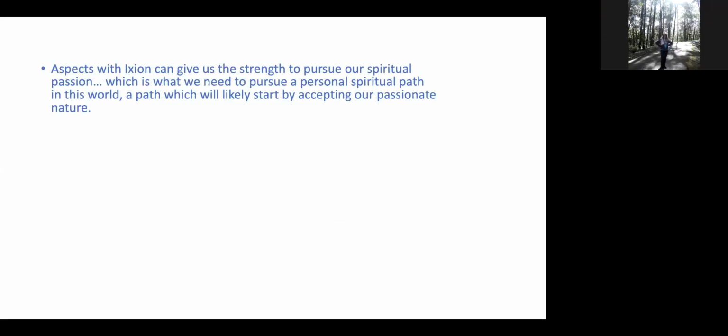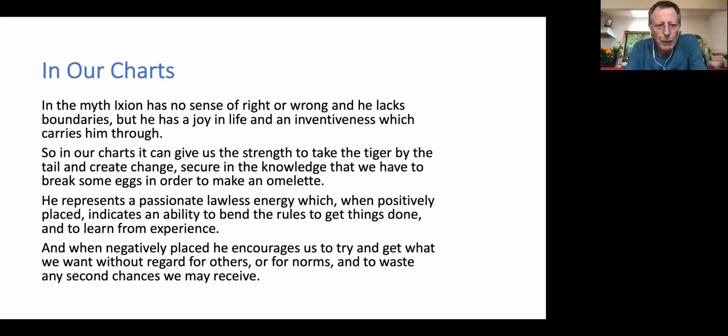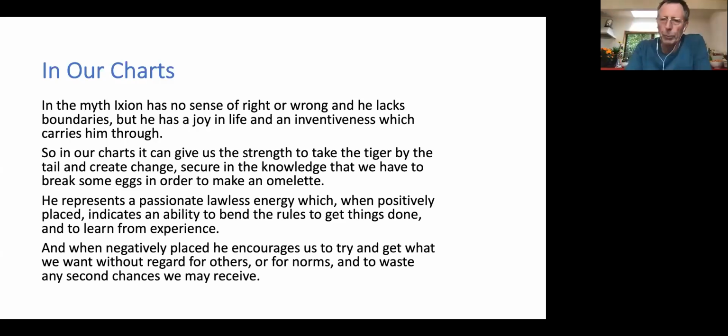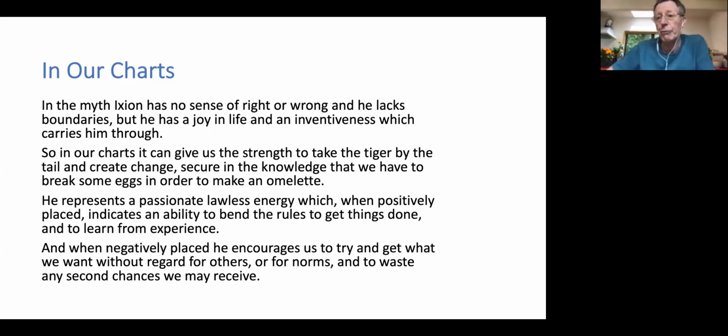So, Alan, when you say when negatively placed, do you mean like a square to a planet or an opposition? Yes, I'm kind of using traditional terminology there. Yes, I do mean that. Like all of these new dwarf planets, they work at these three levels I'm suggesting. But obviously, sometimes there is more push-pull, which is encouraging us to get from one level to another. That's normally how it's working.